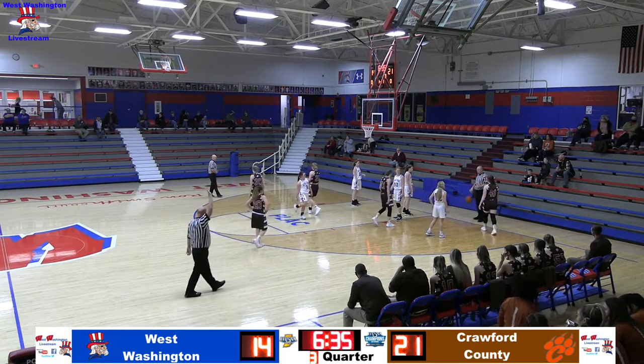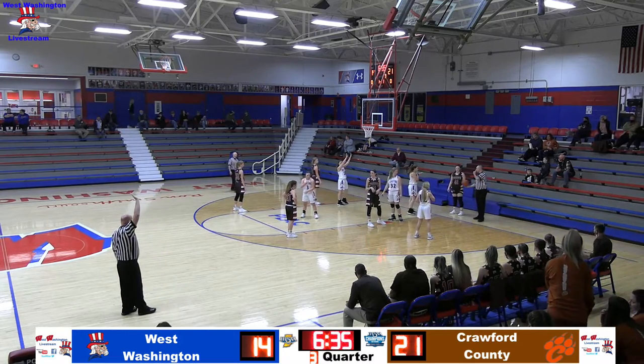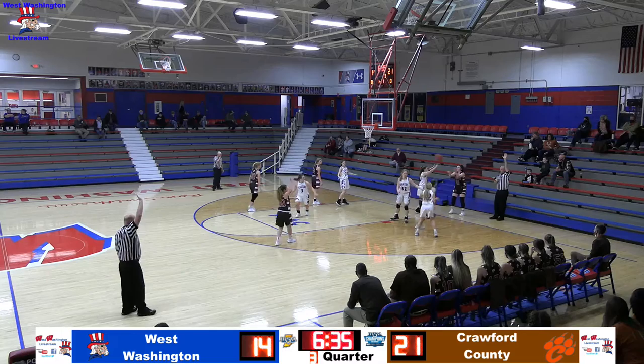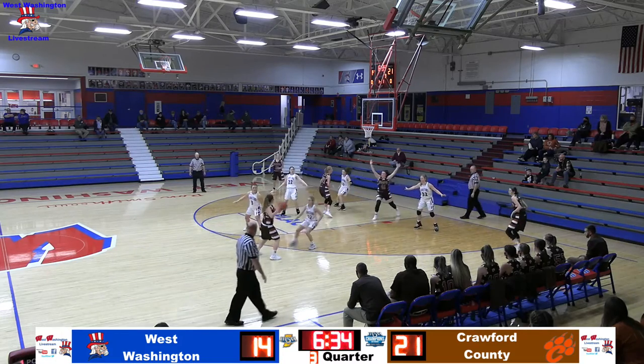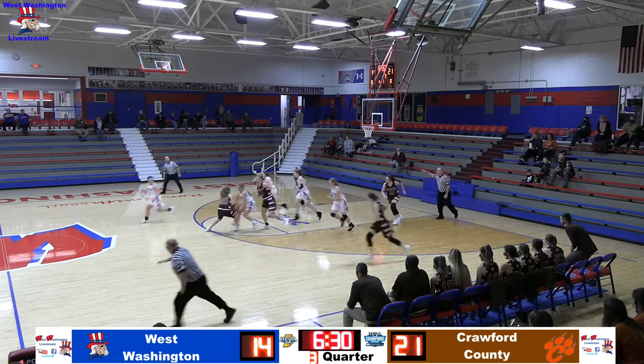So it will be Crawford County ball taking it out underneath the basket. Her ball taking it out. Lady Wolfpack in a box set here. Her ball throws it straight out. Sturgeon gives it inside. Her ball puts up the shot. It's blocked away. Rebounded by Shelby Griffiths.